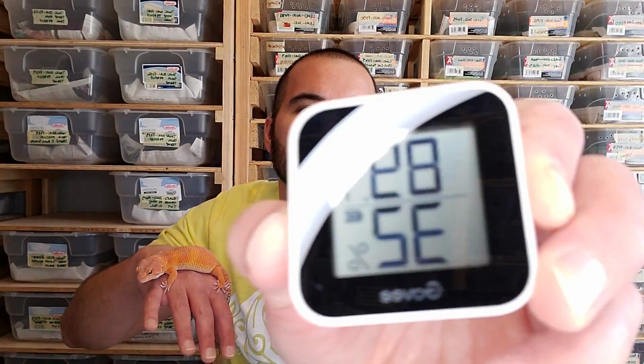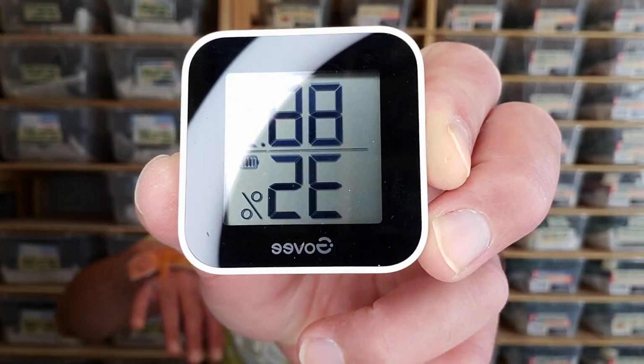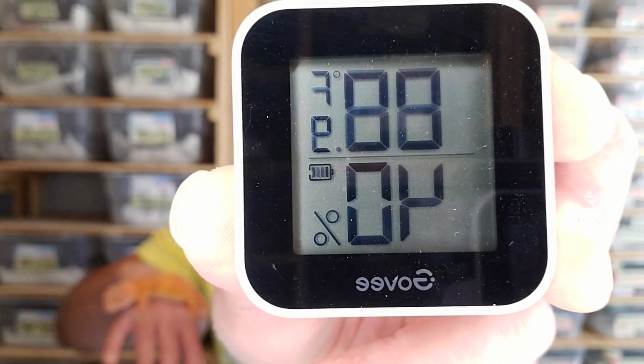Pretty cool. Humidity and temperature. And I really love these. These are humidity and temperature as well, and these are the Govee. Shout out to my cousin that came by one day and just gave us like 4 of these. If you can also get thermometers or humidity gauges that sync up to your phone through Wi-Fi, that would be super cool. Then you can monitor the temperatures even when you're away.